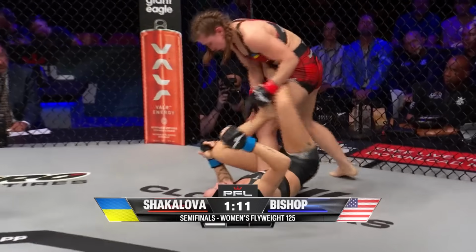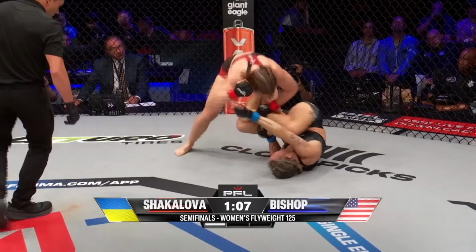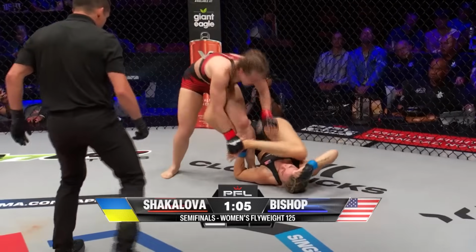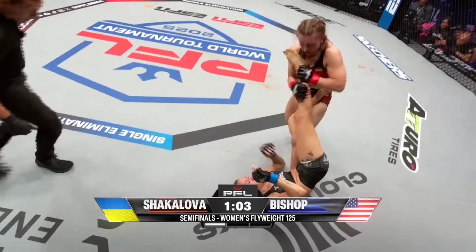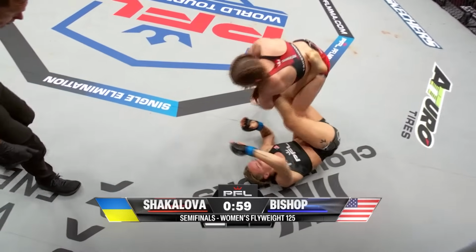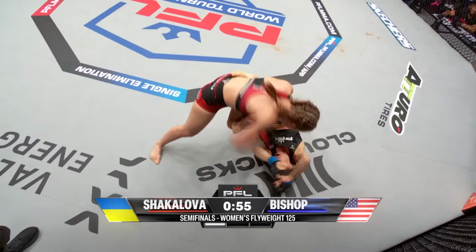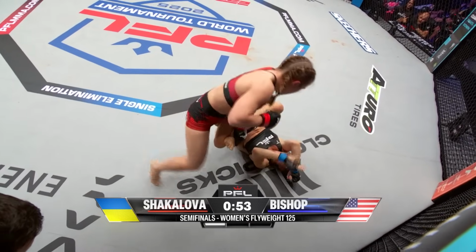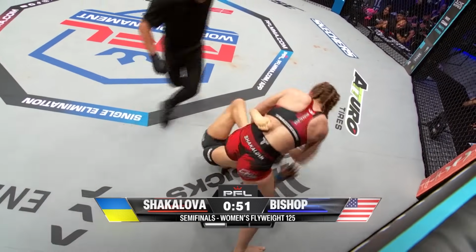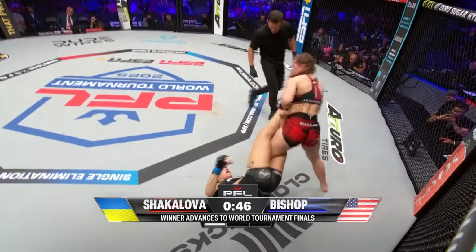And Ekaterina knows exactly what she's trying to do. She's trying to unstitch this position. She needs to get her leg free. Good kick by Jena Bishop again. Scrappy performance for both women so far through 4 minutes of round one. Ekaterina Shakalova just leaving her left leg there in the entanglement of Jena Bishop. But she's got this top position and is landing some big strikes from here.